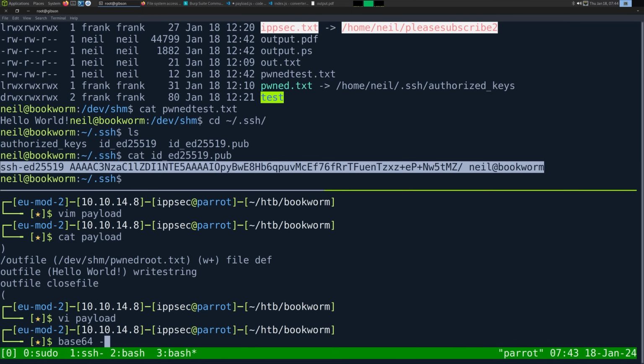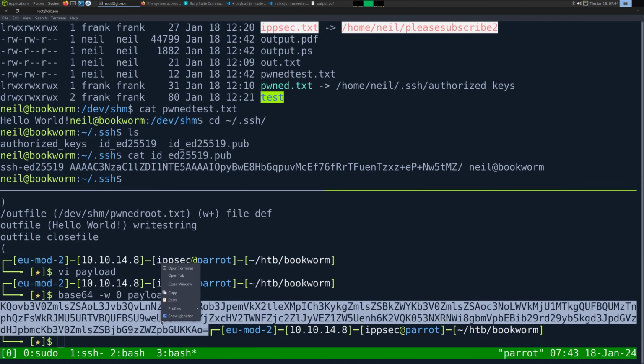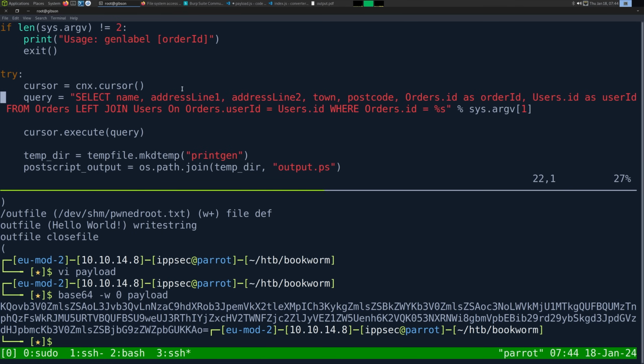And let's do a base64 encode. Okay. So now we want to do the union injection. Let's see. How many lines or entries do we have? So there's 1, 2, 3, 4, 5, 6, 7. We have 7 entries we have to inject.